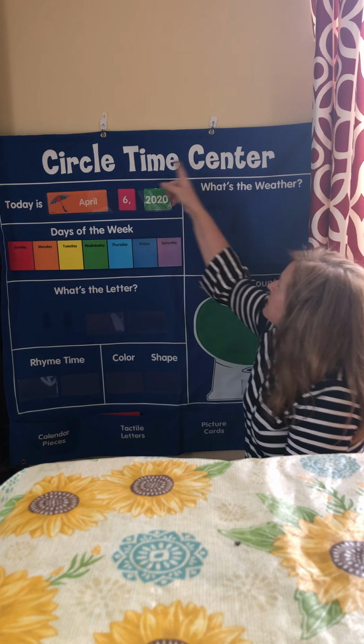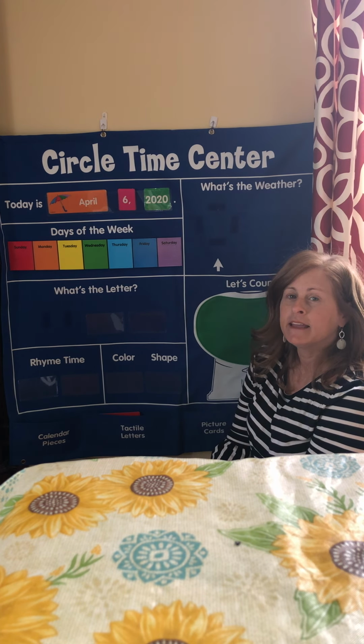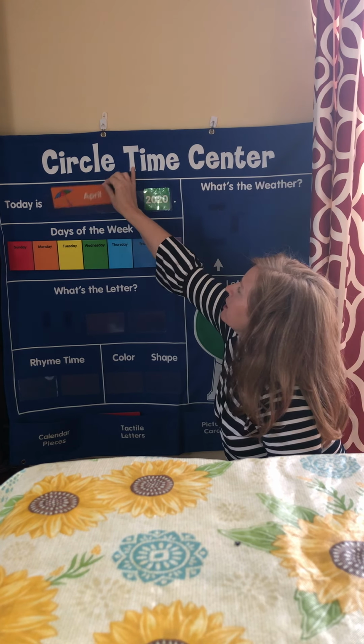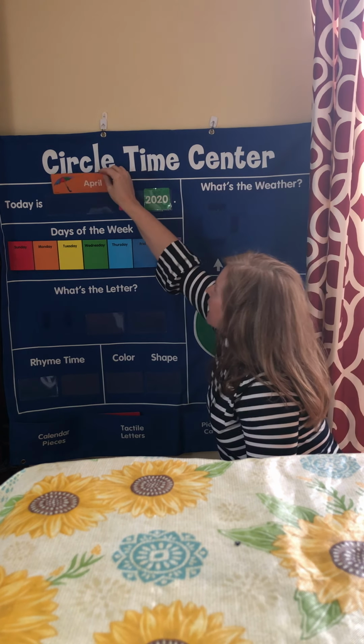Circle time. Today, we have a new number. Number 6. Here's our April. What's that say? April. It's the month of April. And that is an umbrella. What's that? Umbrella. Good.